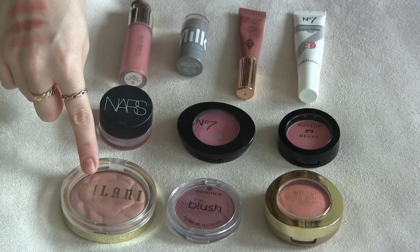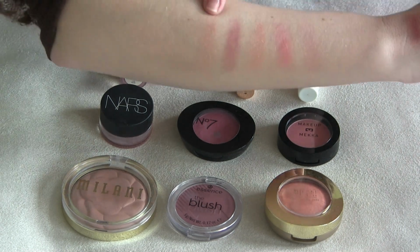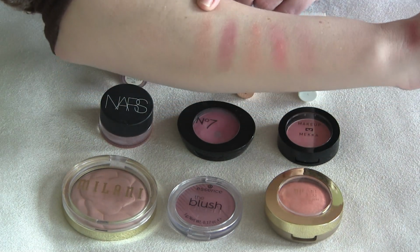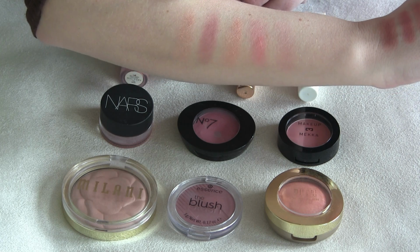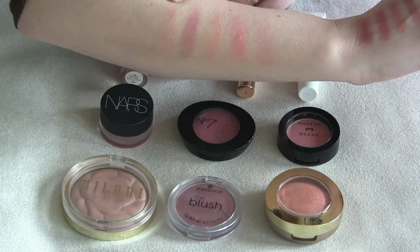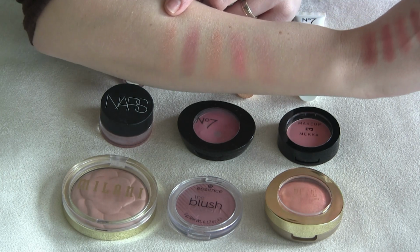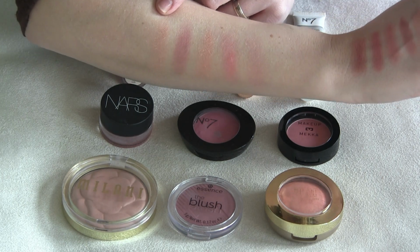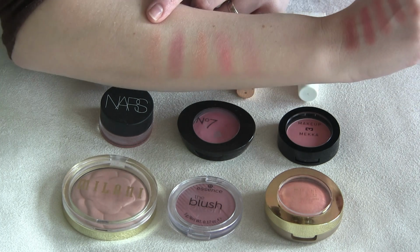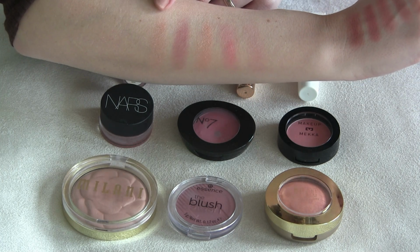This is the Milani Powder Blush in Romantic Rose, which is this one right here. It gives off so little pigment. It doesn't really show up at all on my cheeks. I've considered decluttering this many times, but I still hang on to it because I really want it to work, and so many people are raving about this blush. But that's that. That's the only one I don't love.